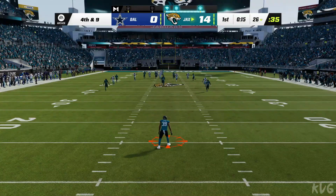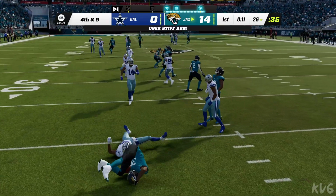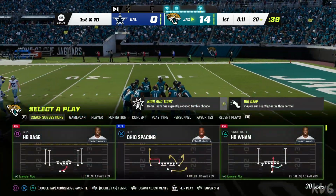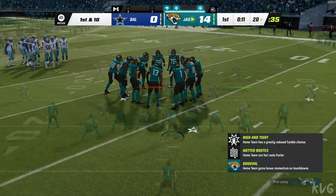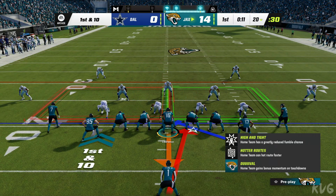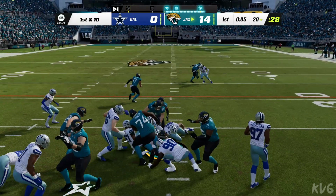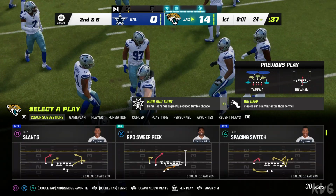On to punt now, Anger, as he boots this one away. That's going to go on the books as a 55-yard play. Well done. And the Jaguars go on offense, first down and 10. The Jacksonville offense set to begin their next drive. They've got things going their way early. 14-0 lead and the football. First and 10. He'll work his way up the middle for a gain of about 4. Second down.